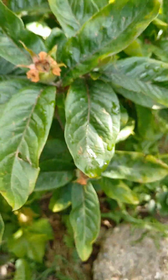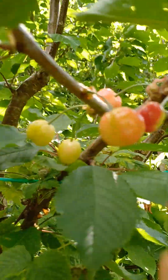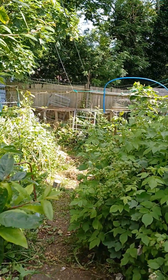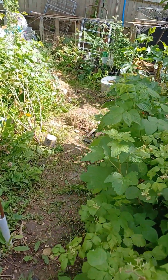Madeleine. Look at that Madeleine, guys. Cherry is red. Look at that, my cherry. Look, cherry in June becomes red. So very soon I can eat that. And ouch.